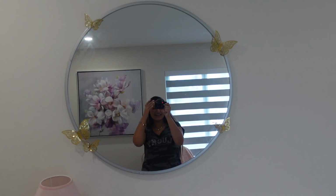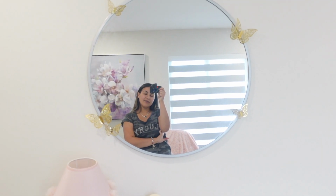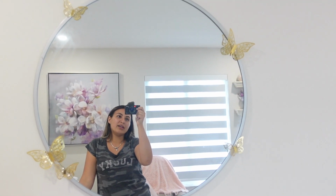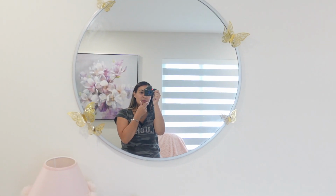So yeah, hi. So this is her mirror, and we did a little bit of butterflies. We had this whole like flower thing around it, but it kind of fell, and I don't want to hot glue it just because the mirror is gonna get messed up. So, you know, looking for something to add, but for now this is what we have.